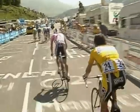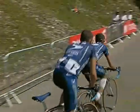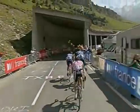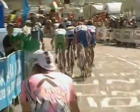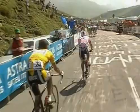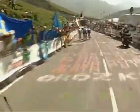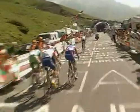Gonzalez de Galdeano in serious difficulty now. He can't stay with the other contenders, and Acevedo staying alongside him, trying to keep him in a top 5 position. 7 days in yellow, it's all but a dream now for Igor Gonzalez de Galdeano, as we see the only man likely to challenge Armstrong now, Joshiba Bolocki, hanging on. It's sad when you see the Maillot Jaune in trouble, but he's had a good run for his money. He was always seen as the man who one day would lose that yellow jersey.